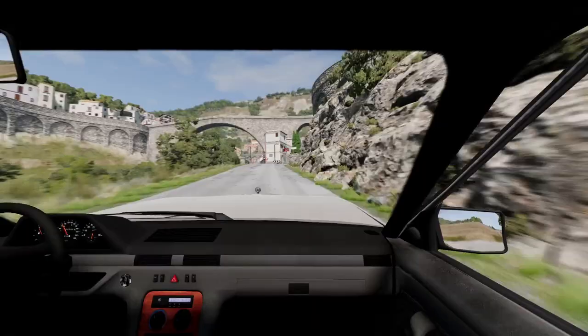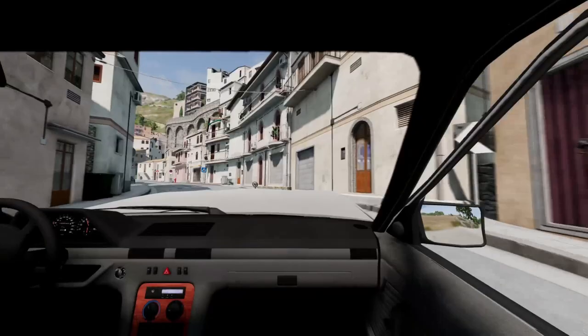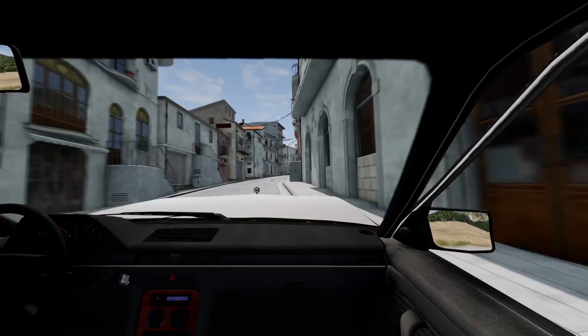Christ almighty. Oh, that's a curb. Oh god. That's another curb. That's definitely a third curb. Oh, I can hear something scraping from the back of the car. This does not fill me with confidence. Oh god. Oh, I'm scared. Oh, I'm so scared.